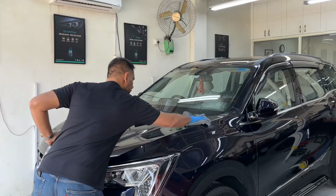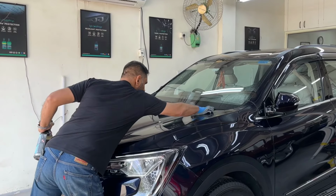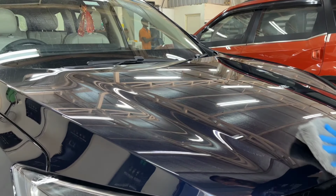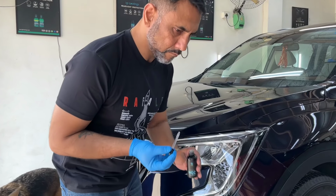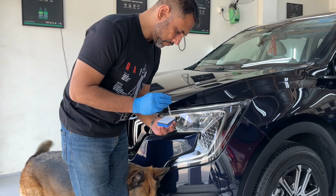Since the surface is absolutely perfect right now and freshly polished, we do not want to instill any marring during this process. And that's the reason why we're using a very soft cloth and very gentle motion to ensure that the surface stays perfect. And we're using NGC from ArtDeShine to protect this finish. And you can see my dog is there to supervise.